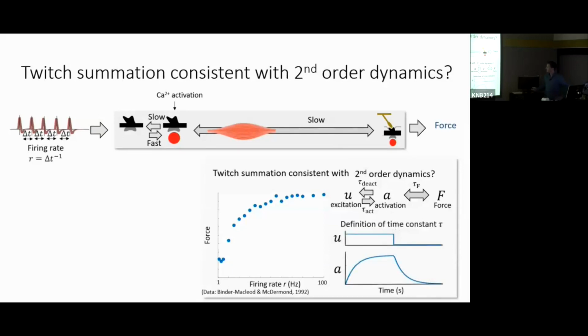And so I show here some taus, these are time constants, and I'll quickly give a refresher on what that means. So here is an example of a step input. That means that we just make the excitation equal to the maximum value for some time, and then equal to 0. And then you get a dynamical response in activation that's looking like that, and it decays like that. And a time constant, right, that's a step response. Time constant is just a quantification of how fast that is. So the time constant here in this case is the time it takes for activation to reach about 63% of its maximal value. And similarly for deactivation, it's the time it takes to go back to 37%.